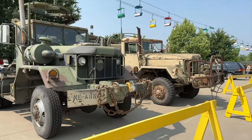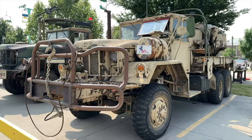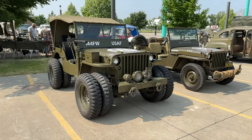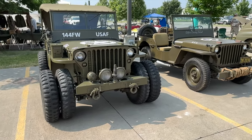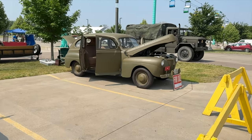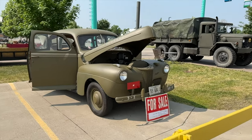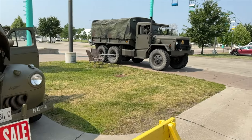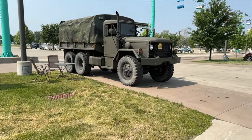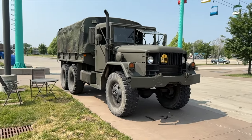They have all the 5 and 7 ton trucks outside. This wrecker looks like it's been sitting outside for a long time, but obviously it still runs and drives. Someone put dual tires on the front and rear of this one. Another passenger vehicle. We have an M35 that someone fitted super singles to.